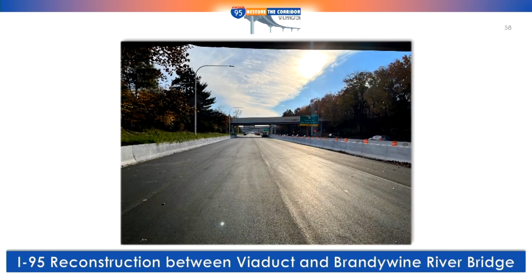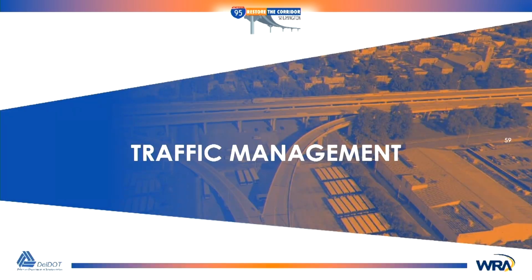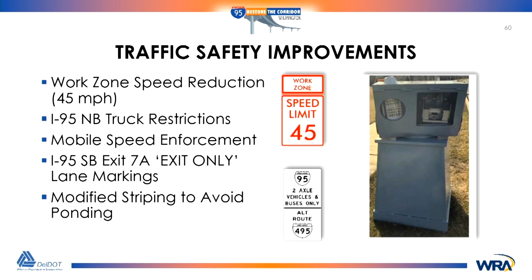And just a shot of the pavement. All right, so I'll just touch base real quick on this slide. Some of the things we did to try to improve safety, we reduced the speed limit to 45. We actually used this project, this was huge, because you reduce the speed limit, people don't care. They're still gonna blow through at 80 miles an hour, right?